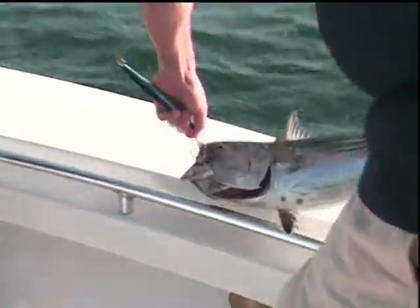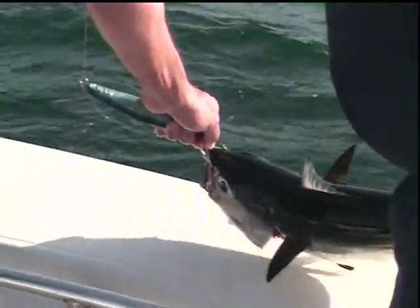You see the jig we're using? It looks kind of like a big jig. Alright, cool. I think we're gonna move the boat right now so we can get back on that school of fish. I'll throw this jig out there again. Alright, man.